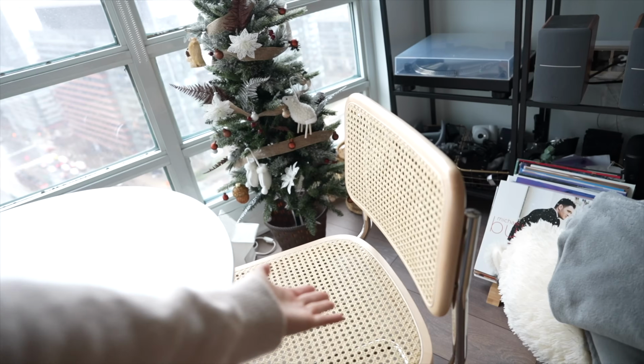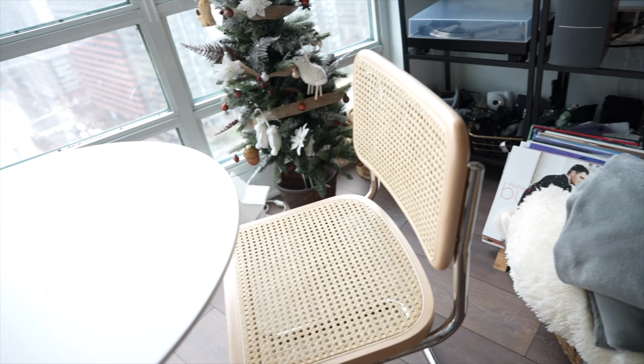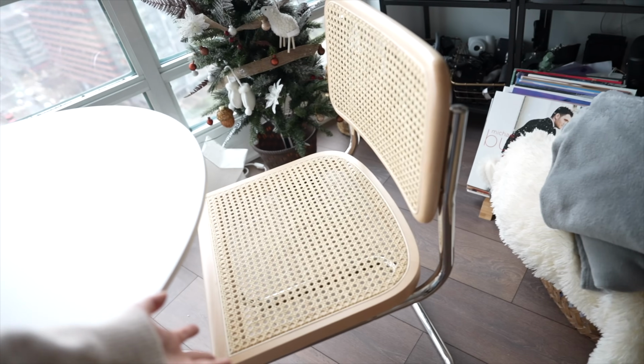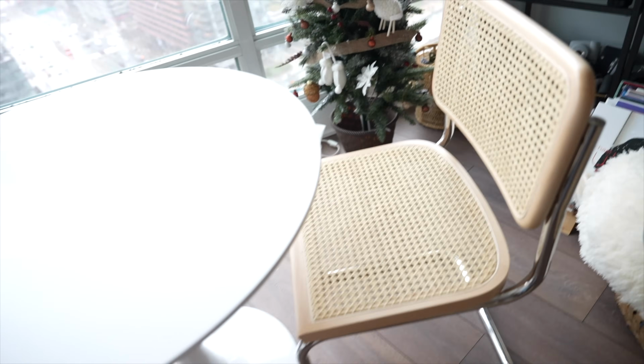They are these Marcel Breuer inspired chairs. You guys know I love Bauhaus. They are dupes, but I think they look pretty real, and I am not rich enough to have original Marcel Breuer chairs, but I think they're really good quality, so I'll link them down below in case you guys are interested.